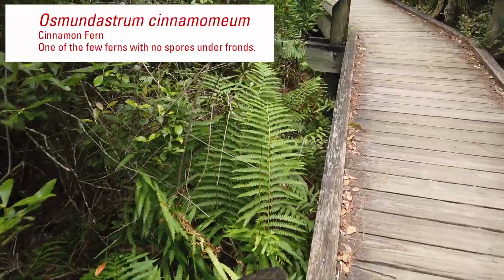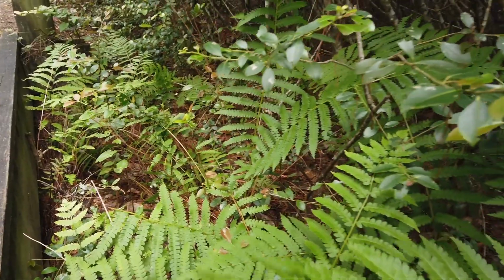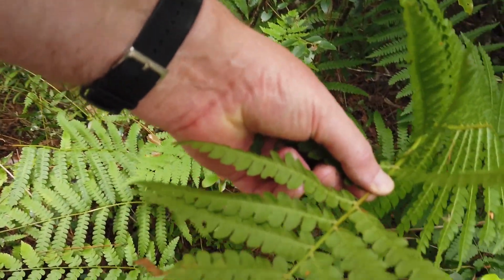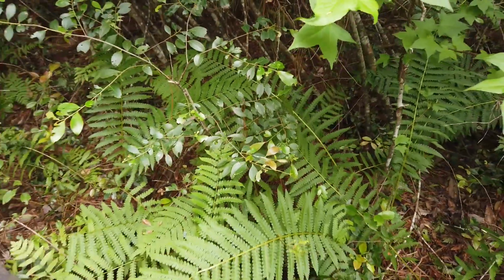Maybe a cinnamon fern, but I'm not sure. I'll see what I can find out. One thing about ferns is a lot of times on the back side of the leaf, not on this one here, but a lot of times on the back side of the leaf, you'll find the spores.